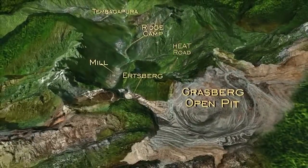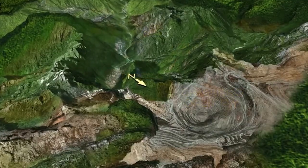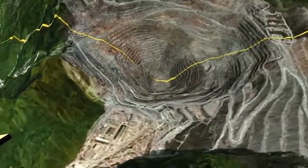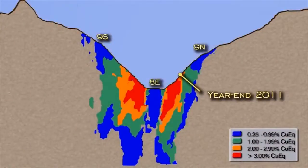At the top of the project area lies Contract of Work Area A, the heart of which is the Grasberg Minerals District. It is well known as one of the world's greatest ore zones, containing one of the world's largest single reserves of both copper and gold. Mining at Grasberg began in 1990, and production has steadily increased through the years.